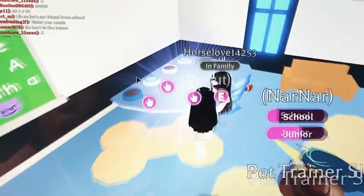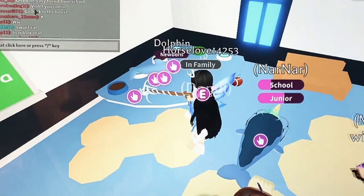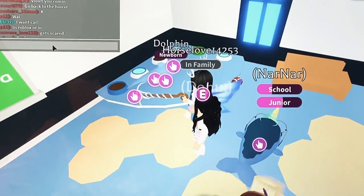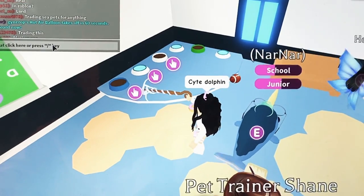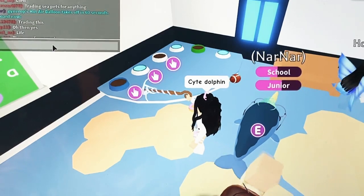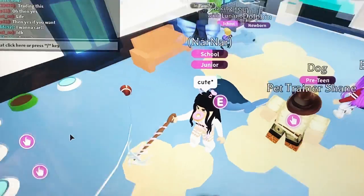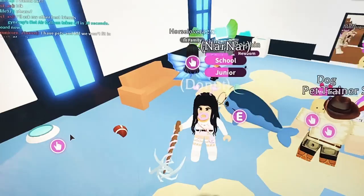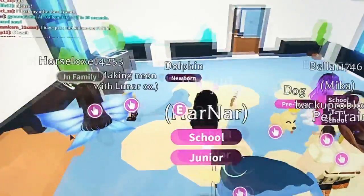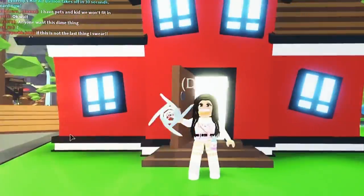Ooh, someone's egg hatched. Wait, what is it? Oh, it's a dolphin! Oh, cute dolphin. Oh, I really love the dolphin. I've been wanting to have the dolphin, but I wanted to have the dolphin before the egg even hatched, but now it's an extra upgrade. I got a little narwhal that has a horn. A narwhal is kind of like a dolphin, but not really exactly the same.